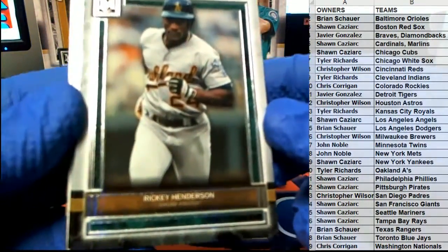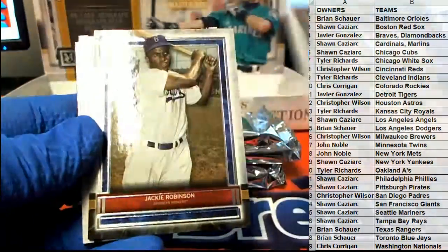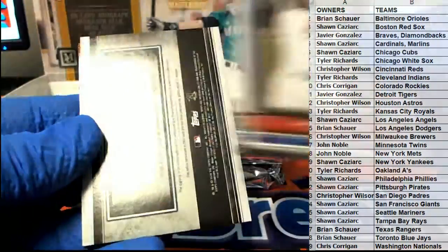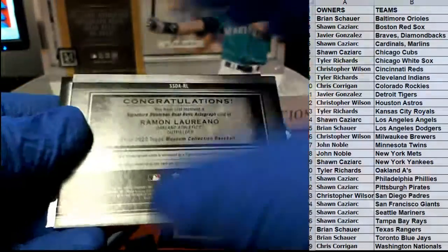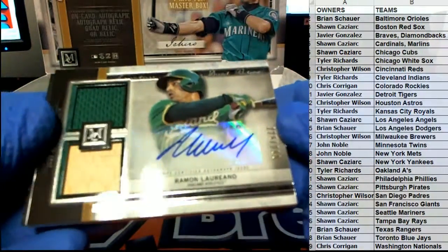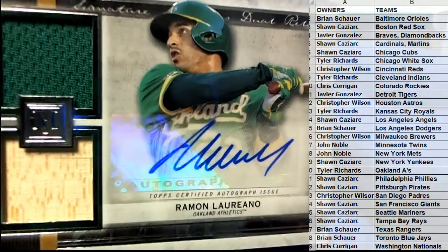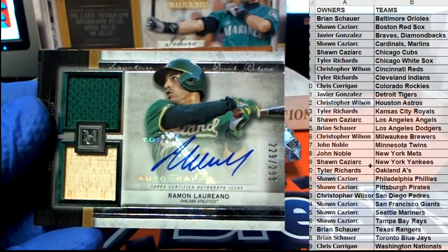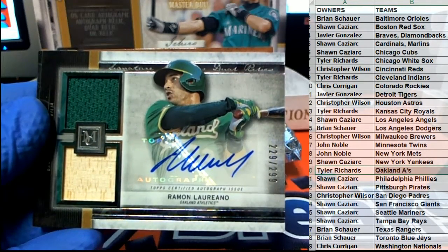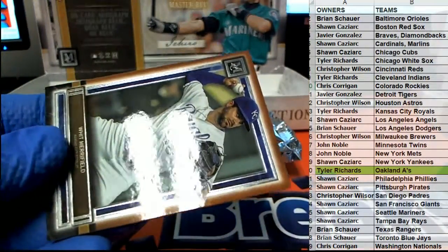Right, Ricky Henderson. Nice. Keston. Jackie Robinson. Alright, here we go. Laureano right there for the A's. Look out. Nice one. 229 of 299. And this is the A's. That is Tyler R. Right, Tyler. Tyler R. That's coming to you. Nice one. Laureano. Very good.